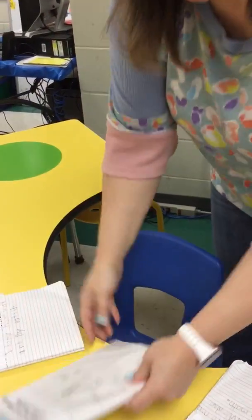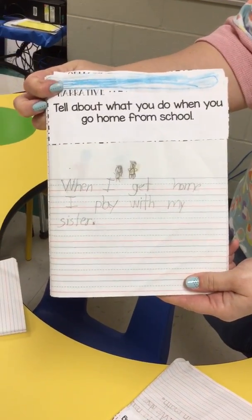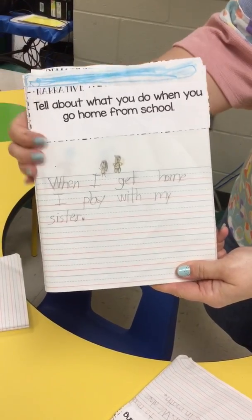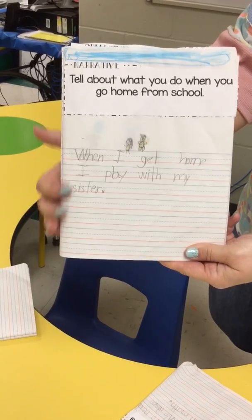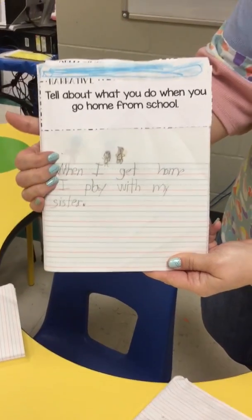Another example would be, tell about what you do when you go home from school. So this one says, when I get home, I play with my sister. She added colors in her pictures, but it's not really long enough. She could have added another sentence, or she could have also told me what she did play with her sister when she got home, but she did color her picture.